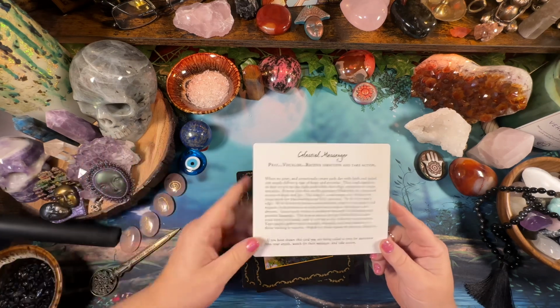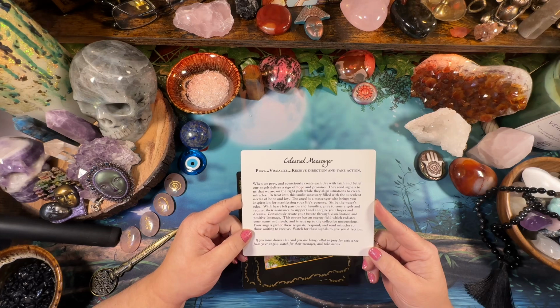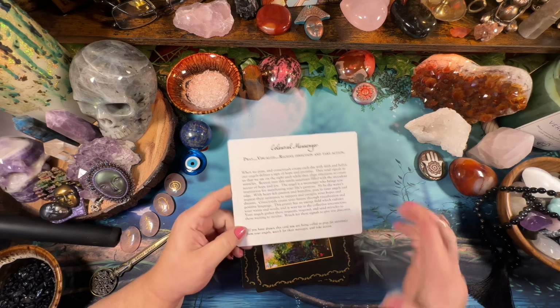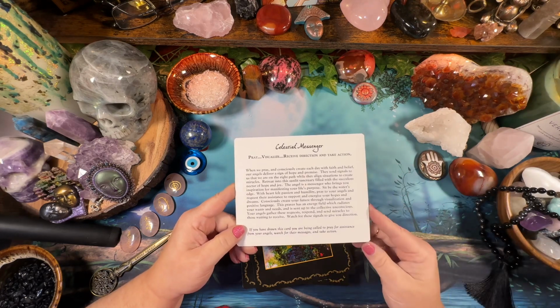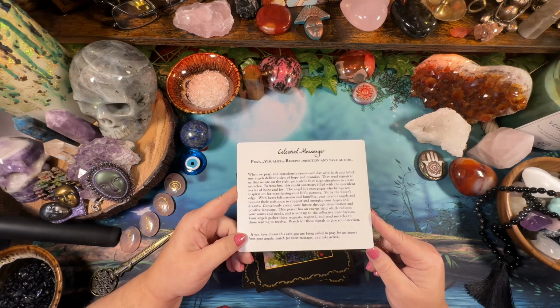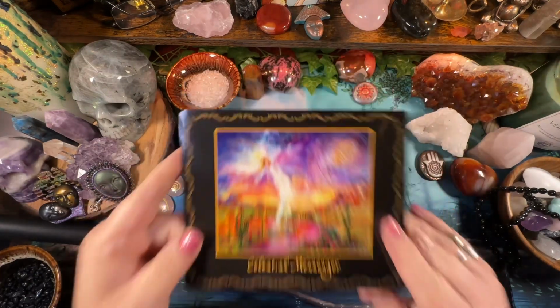See, this is right up my alley. This prayer has an energy field which radiates your wants and needs and is sent up to the collective unconscious. Your angels gather these requests, respond, and send miracles to those waiting to receive. Watch for these signals to give you direction. I love working with angels. But I believe that they cannot interfere unless you actually personally ask them. If you have drawn this card, you are being called to pray for assistance from your angels. Watch for their messages and take action. This is excellent. See why these are perfect?